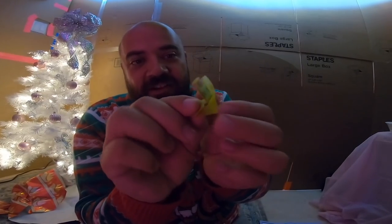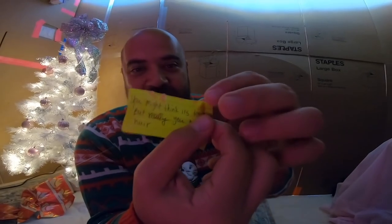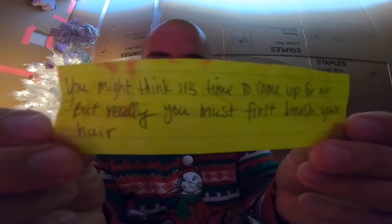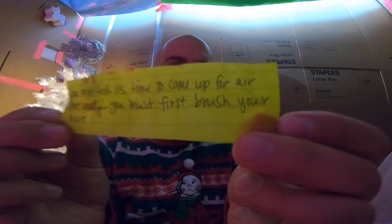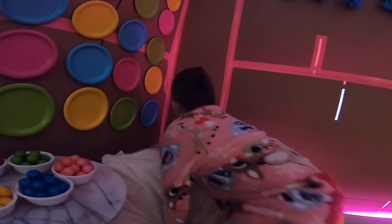Let's see what it says here. Look, it's all translucent. It's like transparent because the lip balm has made it all that way, huh? Can you read it, Kyle? "You might think it's time to come for air, but really, you must first brush your hair." A hairbrush! A hairbrush! We gotta find a hairbrush. Maybe? Kyle, let's find the hairbrush, yeah.